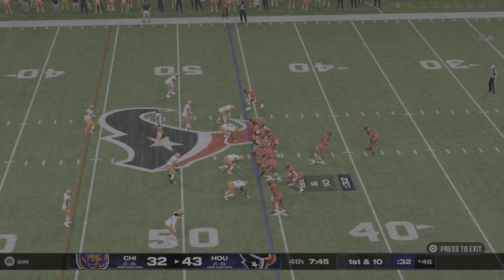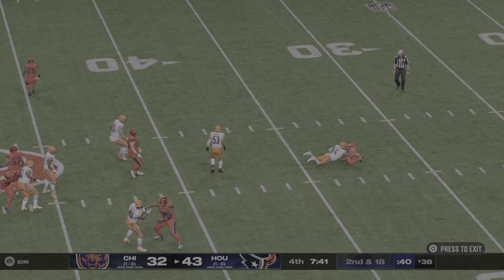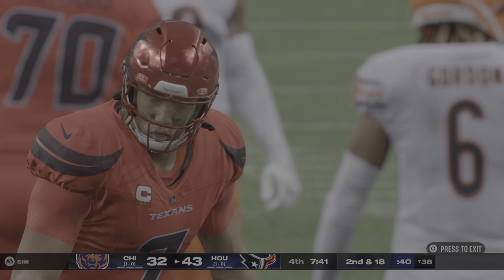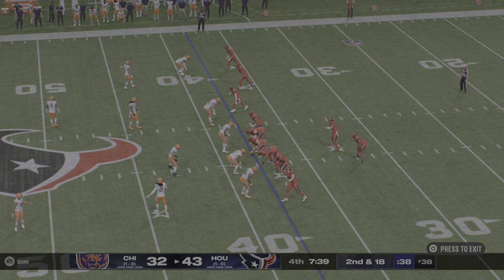Receiver in motion, going left. Here's Stroud on 1st and 10. Blitz is there, and he goes down. And the big play drives them backwards. 2nd down coming up. Brings up 2nd and 18 at the 38-yard line.